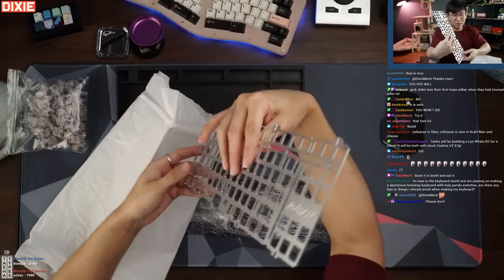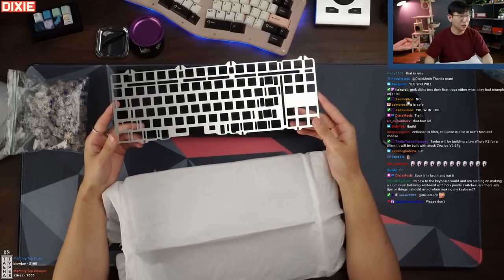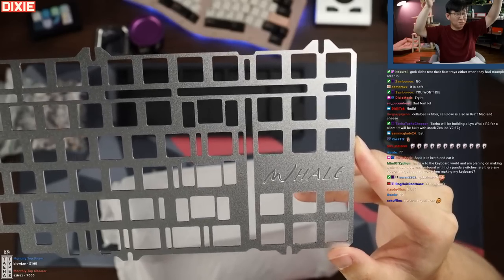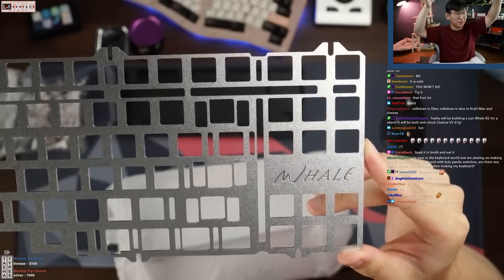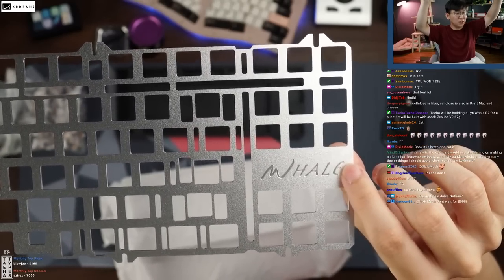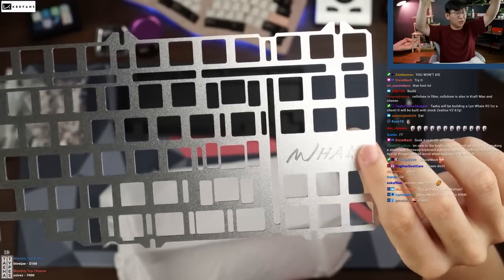Alright, it looks like we're gonna be building it with an aluminum plate. Oh, look at this OG plate. My plate definitely didn't look like that. I don't know why they went with this different engraving. They should have just kept the same one on top, underneath.